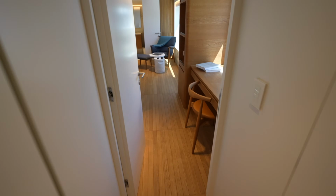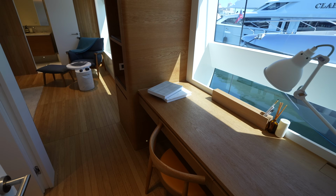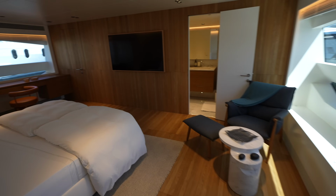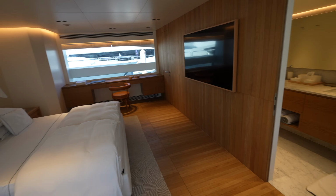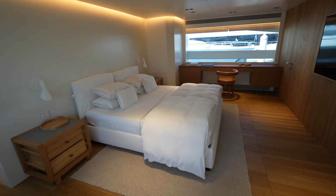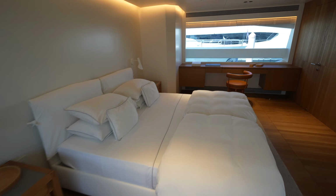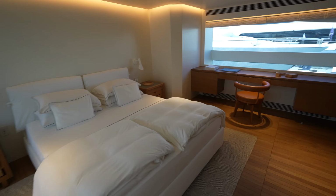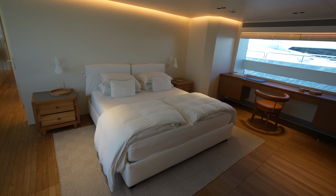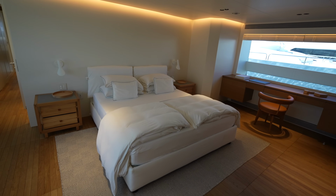And then through this door, you'll find a desk. And then stepping in, I told you before, you're gonna get the natural woods all over this yacht. It looks incredible. You have the full beam of the yacht to play with in this room. And this is just a personal preference. Interior design, it's all about your preference at the end of the day.